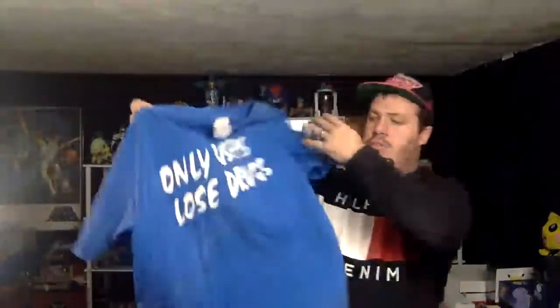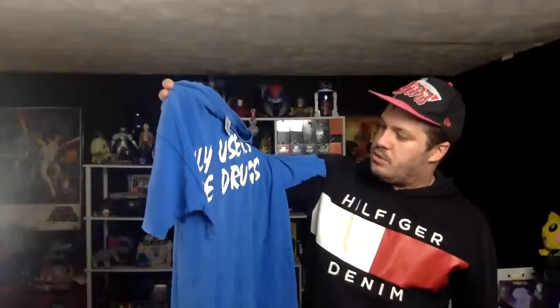We have this Fear Fish Me embroidered tee. I'm not super excited about that, but I could potentially flip it into a little bit of money. A Harley tee from 05. And then we have this drug users lose drugs. Only users use drugs. So I think it's only losers use drugs. I don't think that was really what they were going for, but maybe it was.